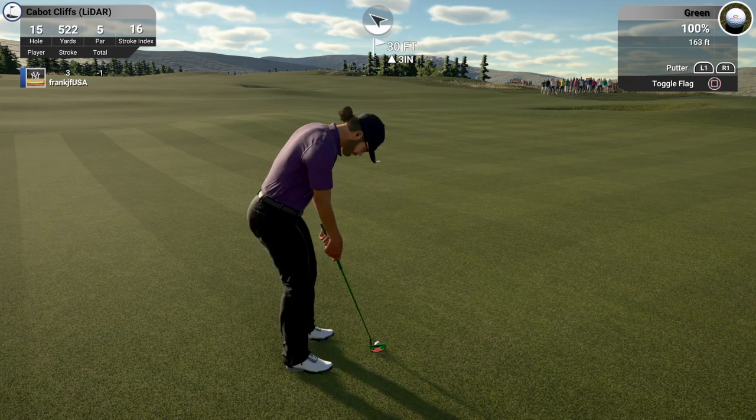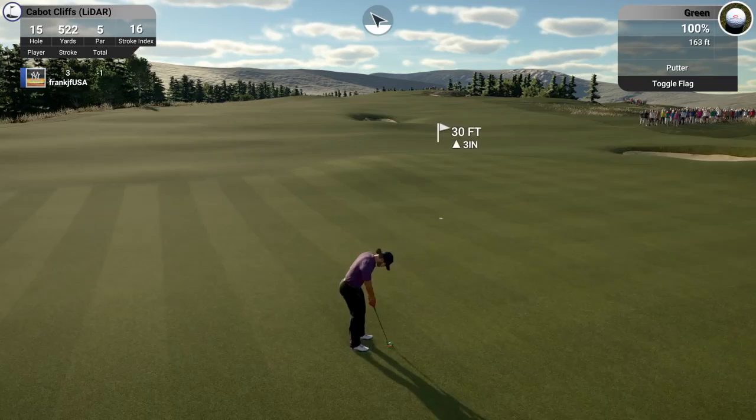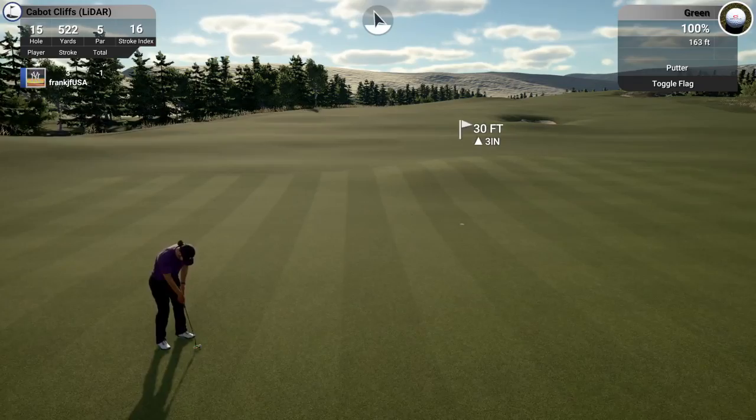Now, you see what I was talking about, the front of the green there? It's got that hump there straight on, right over where that flag location is. That's what I was worried about. I didn't want to be short there.